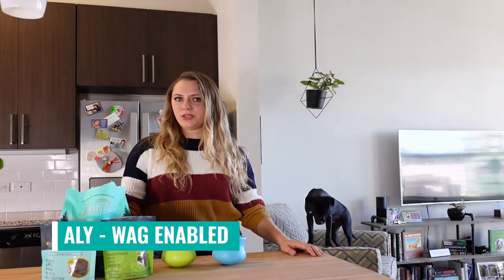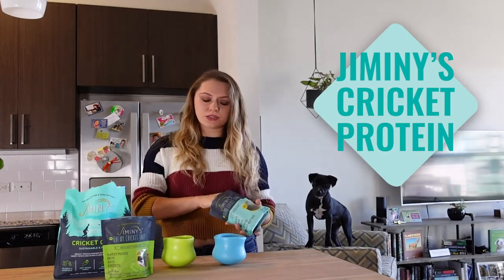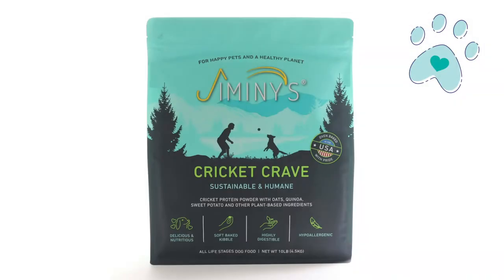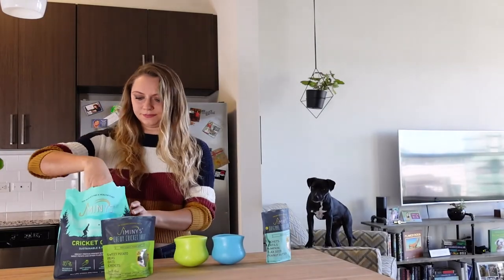And I just want to let you know a little bit about the dog food that they're currently on. Right now, we're using Jiminy's cricket protein dog food. The boys absolutely love it. And the reason I like it is because it is extremely sustainable and really good for our planet.